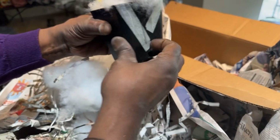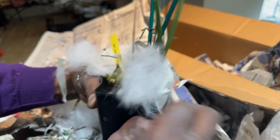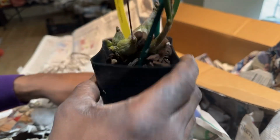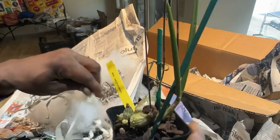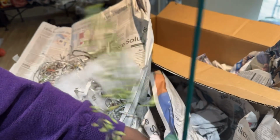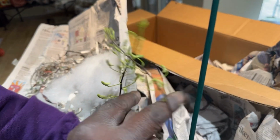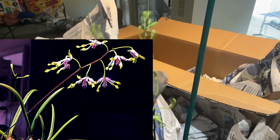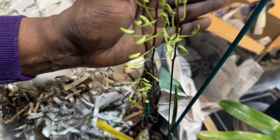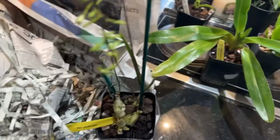Okay. Trying to unwrap this and get to the nitty gritty. What's in the pot? And there's the plant. Looks like it was a little bit stressed during transport, but there are 3 spikes, and so I will keep you posted.